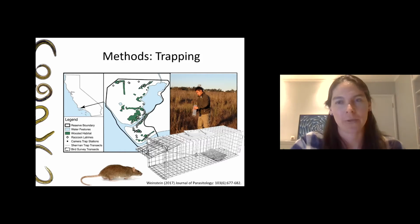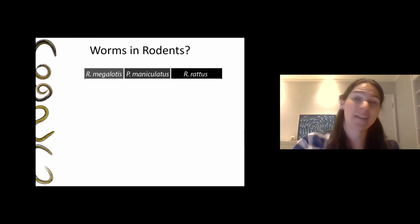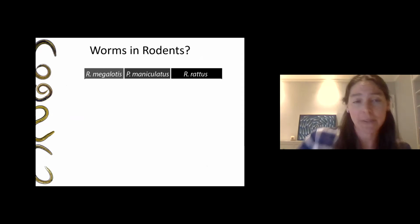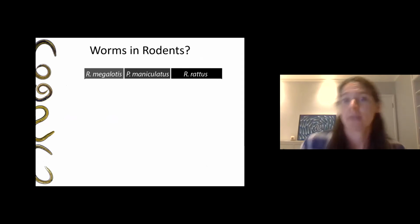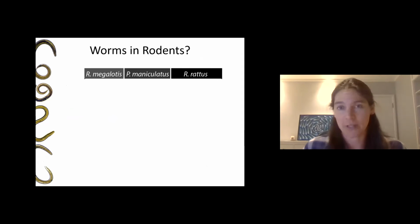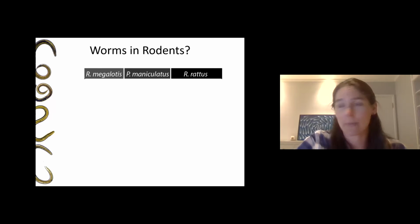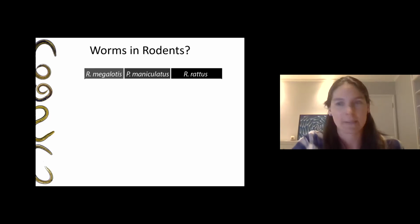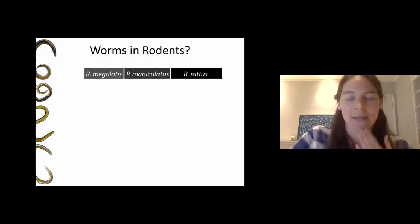And so we trapped rodents. There are 3 main species that you see there. Reithrodontomys megalotis, which is the harvest mouse, Peromyscus maniculatus, which is the deer mouse, and Rattus rattus, which is the rat and probably the rodent that's most likely to be found in your attic. The other 2 are less likely to be in your house, although depending on where you live, you might encounter a Peromyscus.